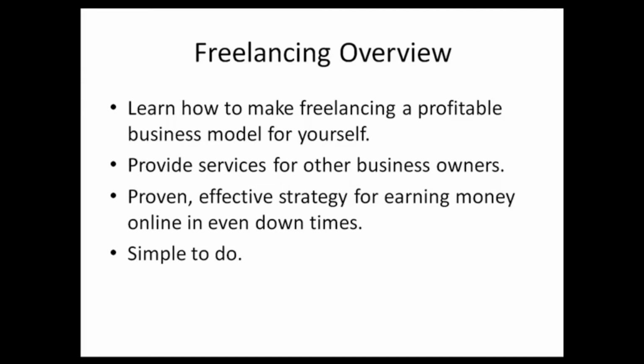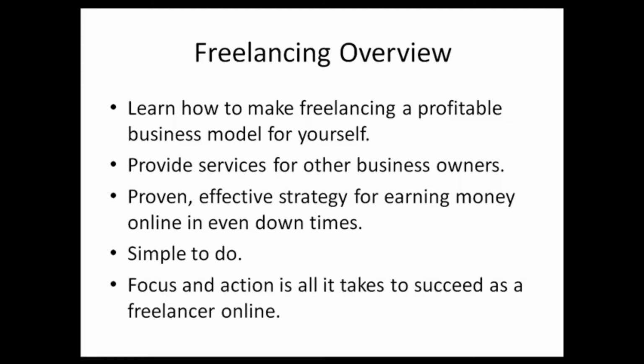It's very simple to do and implement, and they're basic tasks that you do pretty much every day, no matter how new you are on the internet. Some of these tasks are very simple, even very repetitive tasks, that you can do to start making money with freelancing. All it takes to start making a successful side income, or successful income overall online, or even a full-time income with freelancing, is focus and action. That's all it takes to succeed as a freelancer online.